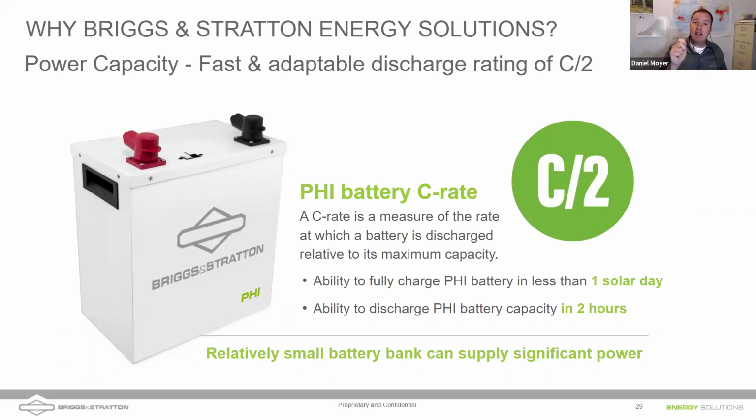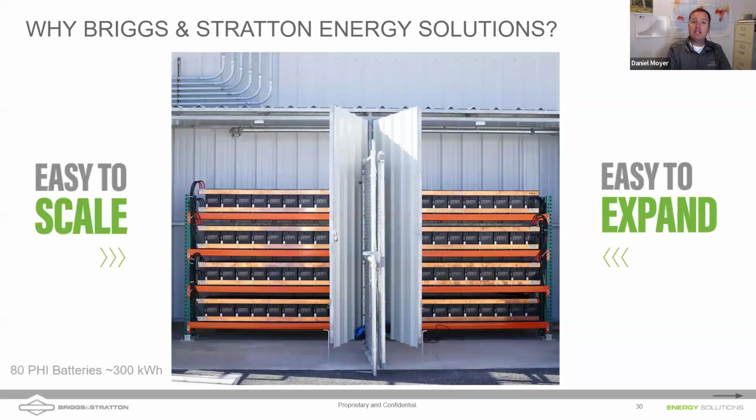When we have a battery like ours that can charge within 2 hours, we run the generator for 2 hours to fully charge that battery bank, assuming that you have an inverter capable of pushing that much power into a given size of a battery bank. Easy to scale, easy to expand, so we can scale up our systems to meet the system size that you need. And we can always come back and add batteries later, usually no more than 2 to 3 years down the road. If you do add batteries, the new batteries that you add have the equivalent of the warranty period that the existing batteries have.